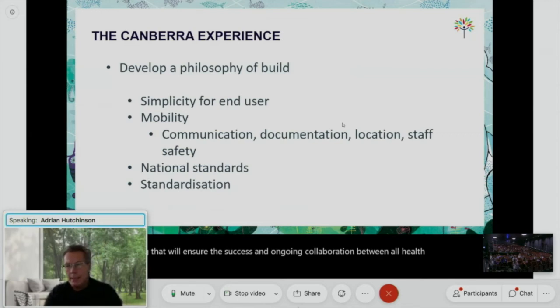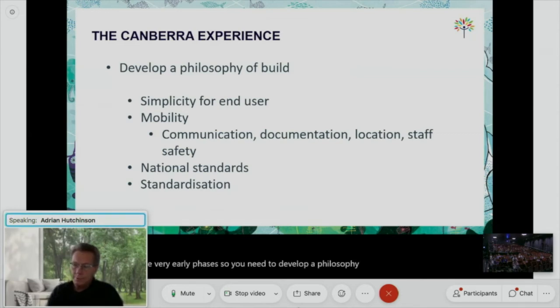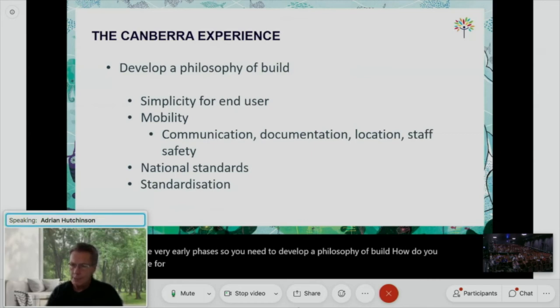You're in the very early phases, so you need to develop a philosophy of build. How do you want it to be for you in 5 and 10 years' time? And then work towards that.